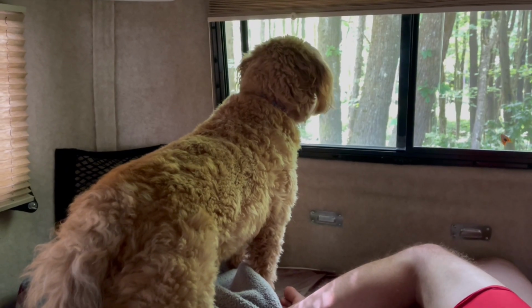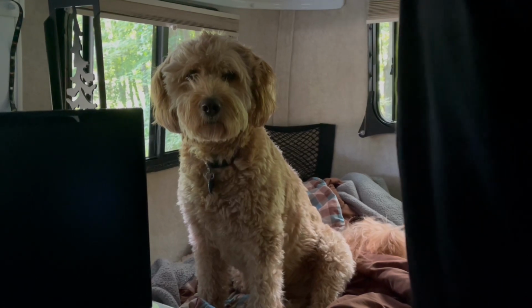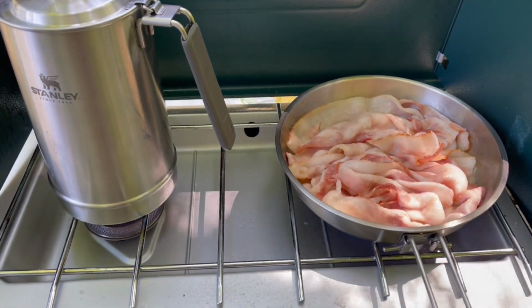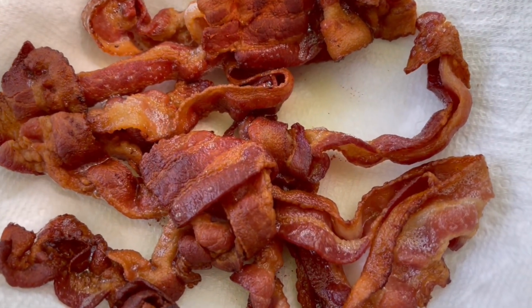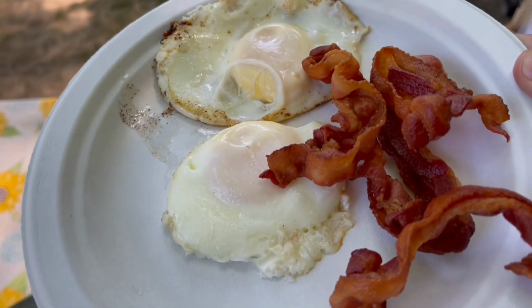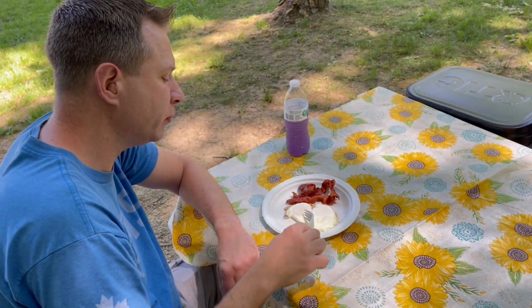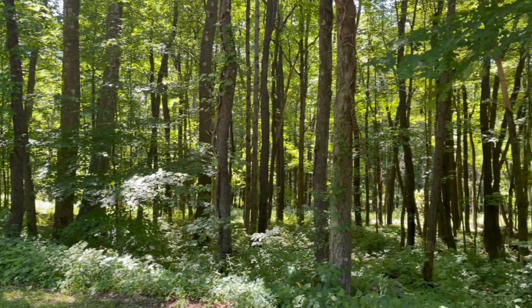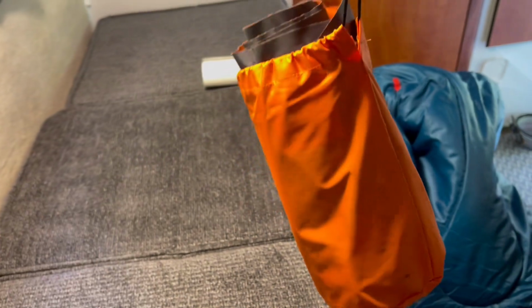Next morning. Took down our little lights, and now I'm folding up my little mattress bed, which was surprisingly not that bad. All things considered, I slept pretty well in this little tiny bed. That little bed fits in this little bag.